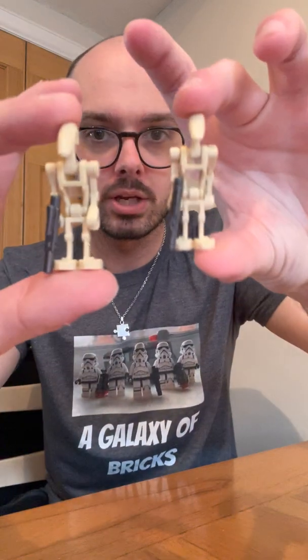So without any further ado, we'll look at the figures, because you actually get 6 of them for this set. And they are certainly not figures that you would think about having with a set like this. And we'll go into that in a second. To get things off, we will start with the bad guys in this set. You get 2 of them.